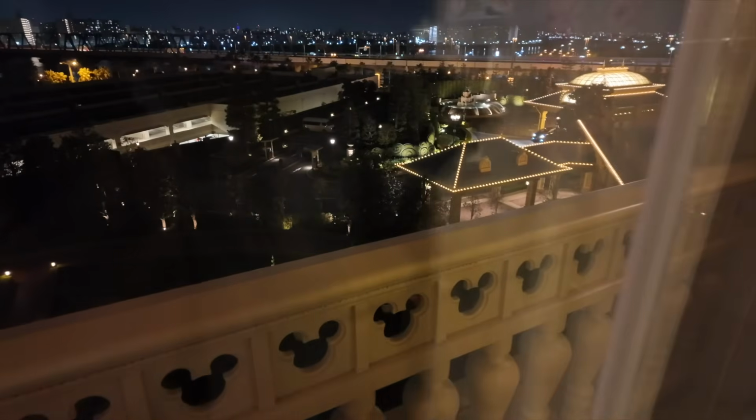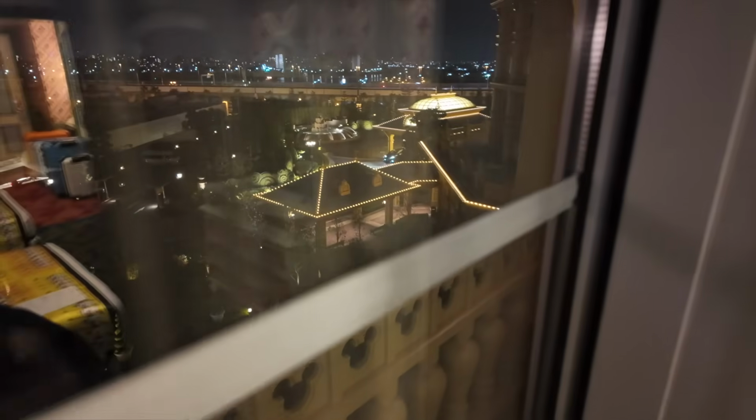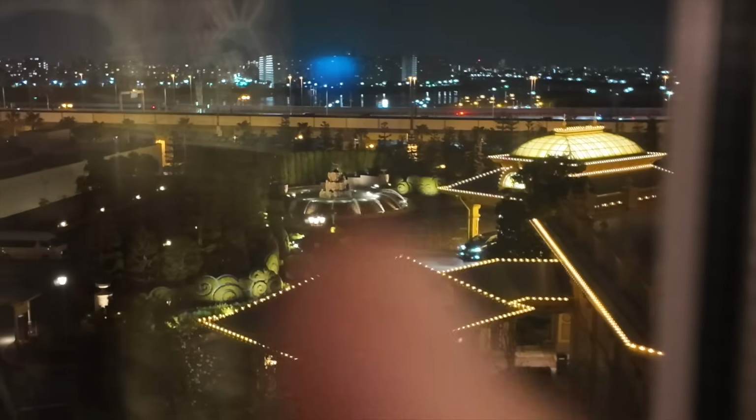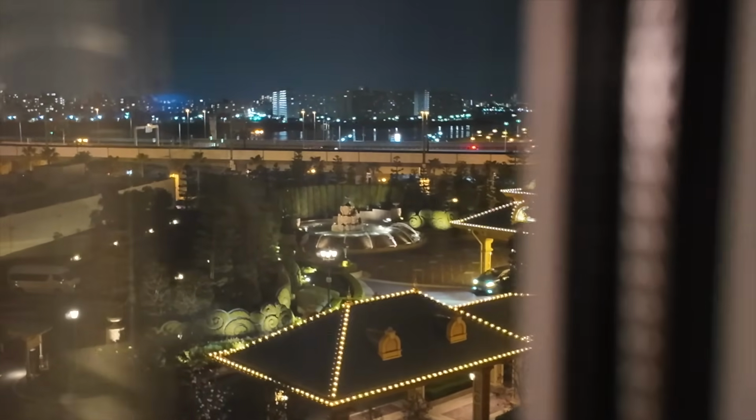Beautiful night view of Tokyo with the train going by. Is that the entrance of the hotel? Yeah, the car entrance, right? Is that what I'm seeing? Yeah, so the porte cochere is there, and a walkway this way. And we got a great view of the Mickey fountain. I'm sure you guys saw it. I'm sorry, I'm behind the glass, so I cannot. But there's a Sorcerer Mickey fountain right there. Very, very cool. This is a nice little view.